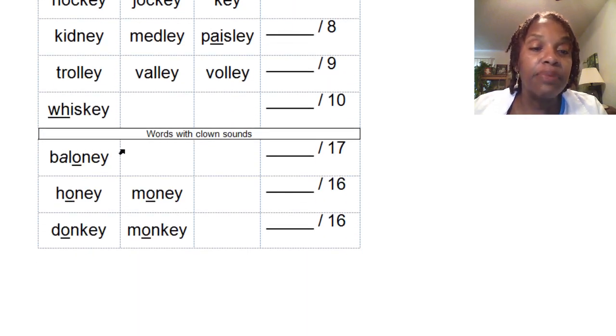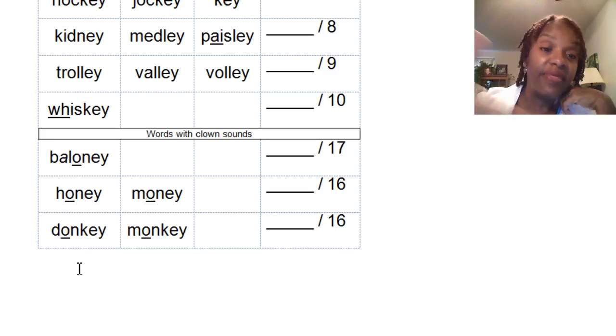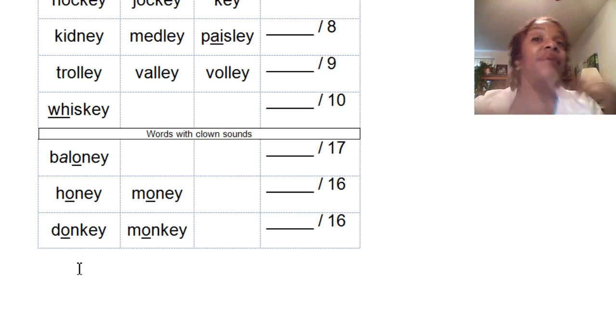And the second part of this homework, same homework, it's all the words that feature a clown sound. So if you don't remember what sounds are clowning around, I underlined the sounds that are clowning around. But if you don't remember what sound they're making, what are you going to do? You're going to go back over that part of today's lesson plan and review it.